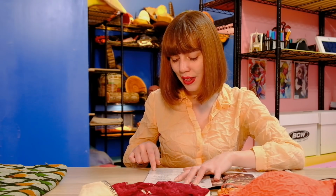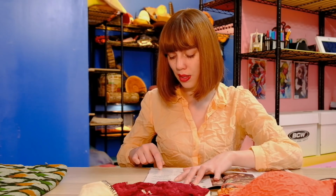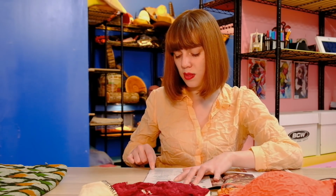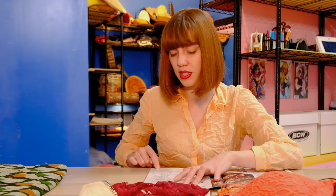Remove lid from skillet and then add lemon zest to greens and continue to cook, stirring often until greens are completely withered and tender and most of the liquid has been evaporated, which should take about 2 minutes. Season with salt, transfer greens to a serving bowl, and top with sesame seeds. And that is how you make this recipe.